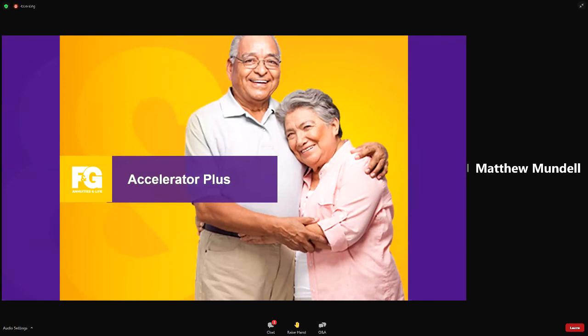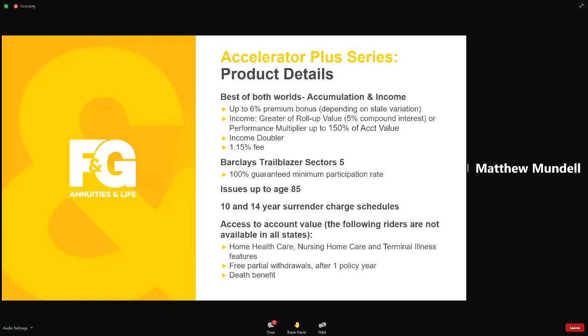So I want to talk about, this one gets a little more complicated, so I'm going to try to talk at a high level over this. This is the Accelerator Plus. This is our income product, our flagship income product. It uses that Barclays Trailblazer we talked about. Currently, it uses that Barclays Trailblazer we talked about.